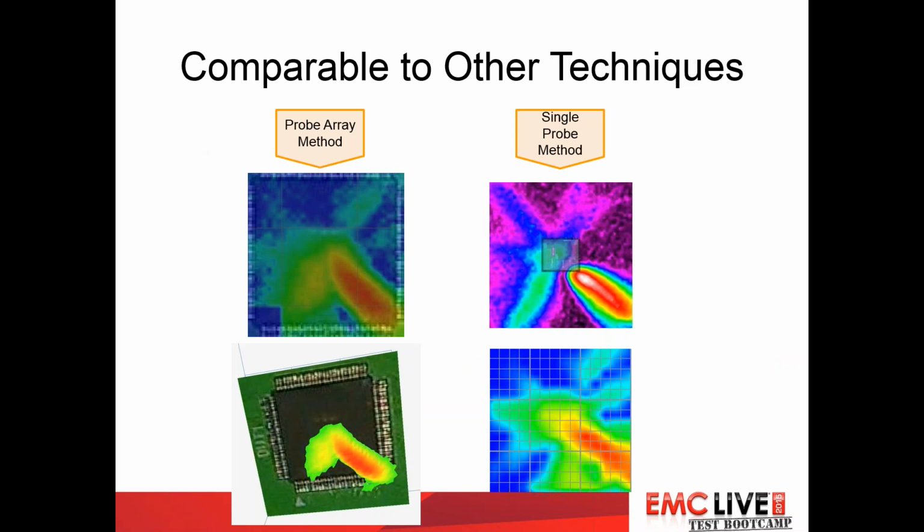Now the question is, is this comparable to other techniques? So the obvious one is the single probe method. What we've shown here is one done with a robotic positioner and with a rigorously organized handheld probe. The handheld probe one was actually done in the software for the EMXpert as well. And the software will actually prompt you to position the probe in a specific location. So this takes out some of the guesswork in doing the single probe sniffing.